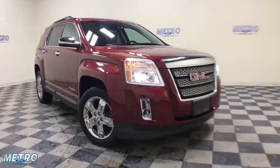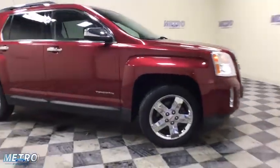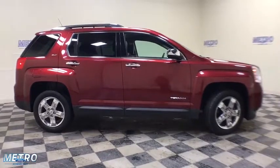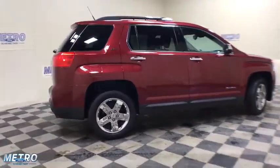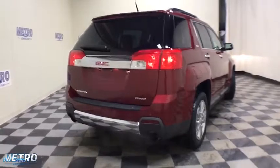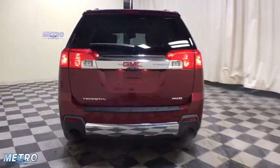We are pleased to show you the 2012 GMC Terrain. The GMC Terrain combines the benefits of a crossover with the style and functionality of an SUV. Terrain offers uncompromised capability, a balanced stance, and a commanding view of the road, letting occupants enjoy a confident driving experience. And an EPA estimated 32 highway MPG is not bad either.